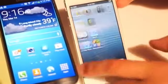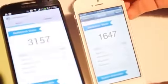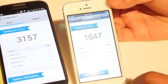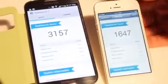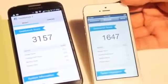You're going to see real quick inside of the Geekbench benchmark, there is your performance right there. Geekbench does tell us that there is a Qualcomm ARM version 7 in here that's clocked in at 1.9 gigahertz, while the A6 made by Apple only clocks in at 1.3. So the Apple does have a lot of catching up to do if the Samsung Galaxy S4 is any indication of what Android is capable of, and it really is.